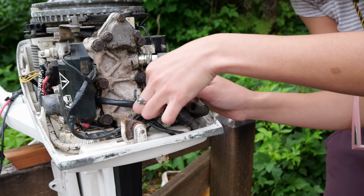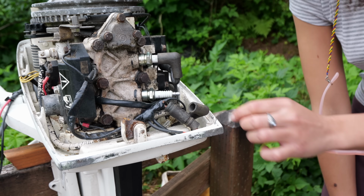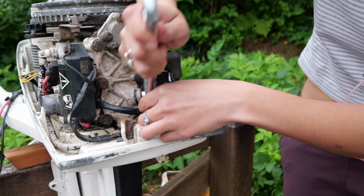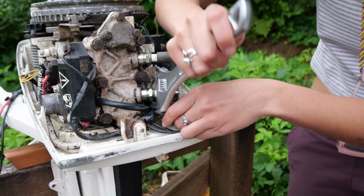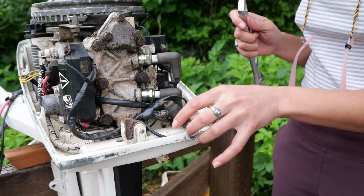Just things you wouldn't necessarily know unless you worked on an outboard in your life, or an engine, or just things you don't really see a lot. I just love how simple this little engine is. It's perfect for learning on. Okay, let's give it a try.